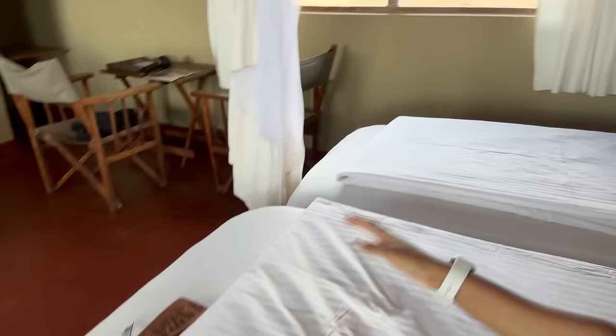Okay, you guys, so we've made it to our room at the safari camp, and this is pretty much what it looks like. We have 3 beds for some reason. They're all like singles, so that's cool, I guess, like twins. And then there's the bathroom in there. I'll show you guys around properly. Let me give y'all a proper tour in just a second.